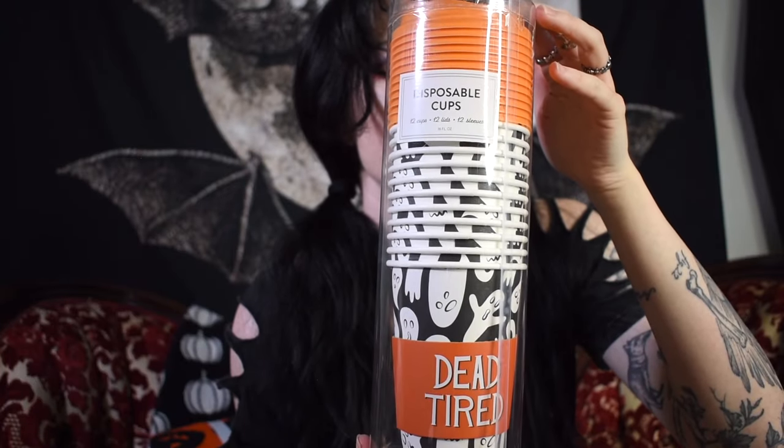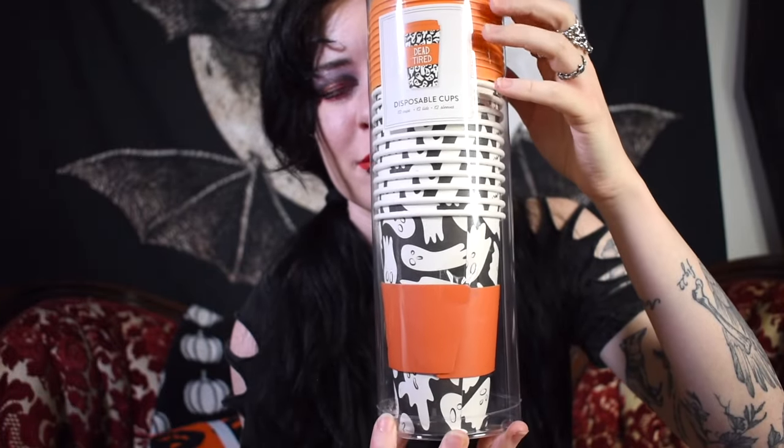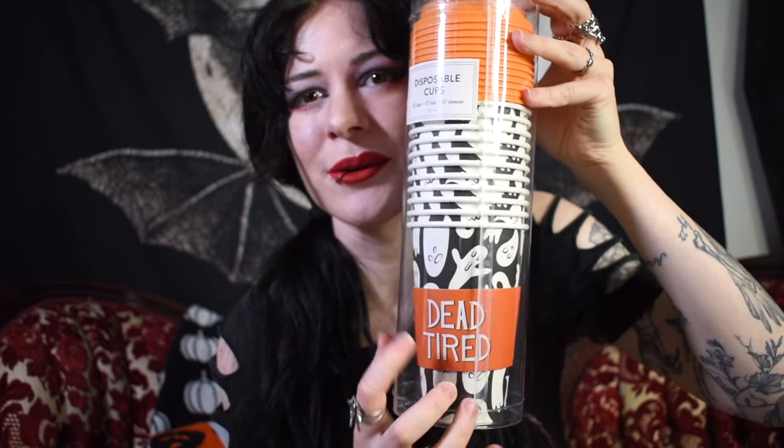Next up, I got these disposable cups that are for coffee or tea. I thought this would be fun if I end up having a little mini Halloween party. Who knows with, you know what, that's running around the world right now. But if we do, then we can use these. I love how they have little ghosts. They say dead tired on the sleeve and then just have little orange caps. This was $4.99 from the brand Emily Dumas.